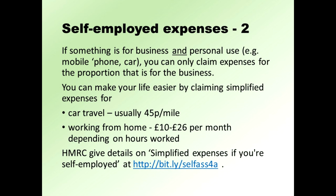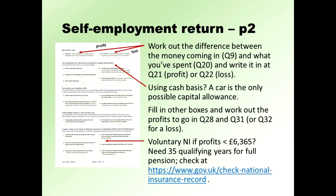Now let's move on to the second page of the self-employed return. On the previous page, you said how much money had come into the business and how much you'd spent as an expense. On this page, you work out the difference. If you were fortunate enough to make more money than you spent, you made a profit, and you put that profit in at question 21. Or if you were unfortunate enough to have made a loss last year, that goes in box 22.